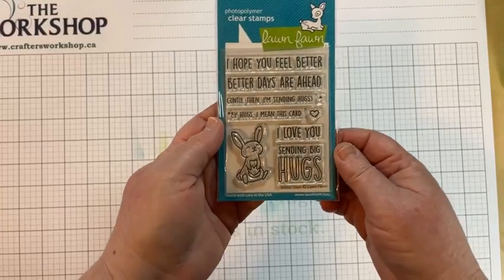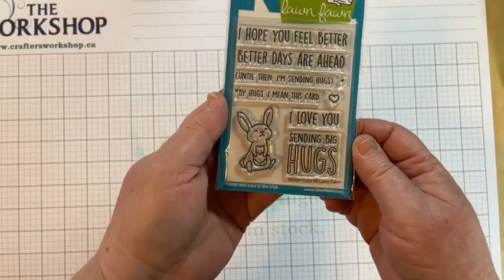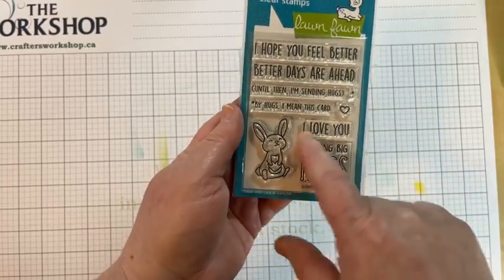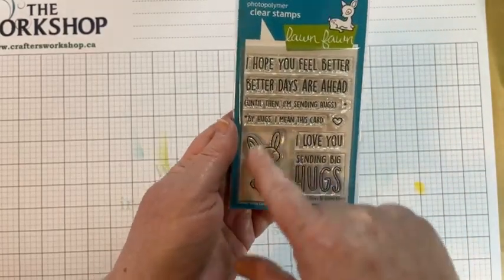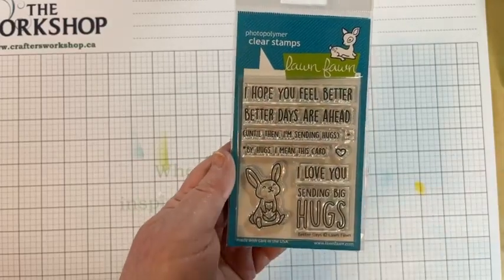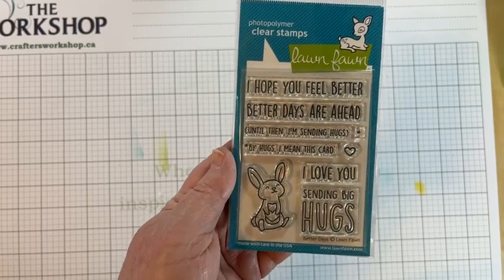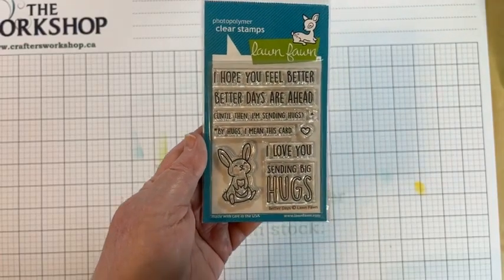There's this guy here. He is super cute. Sending big hugs. I know there's a giant die that has sending big hugs. Now we've got a little stamp set and a little bunny to go with it and some great little sayings. Until then, I'm sending hugs. By hugs, I mean this card. So it's really, really cute and appropriate for all of us card makers.